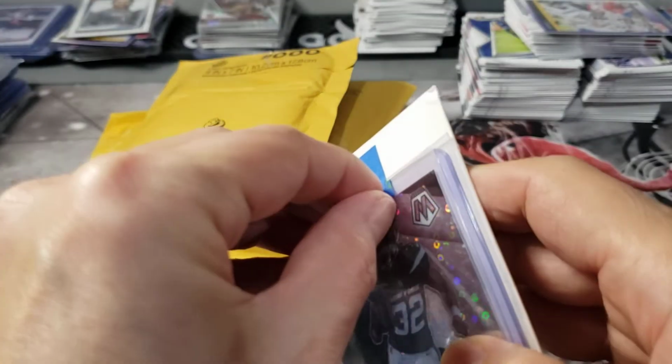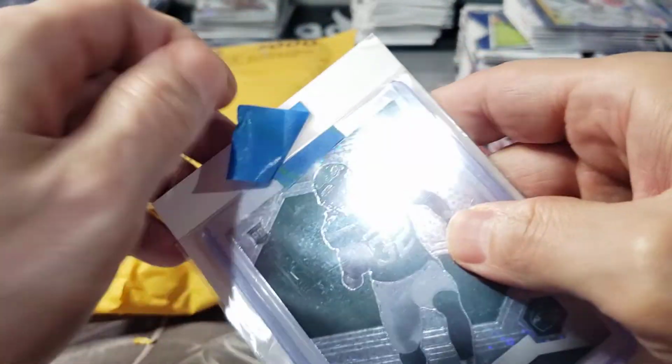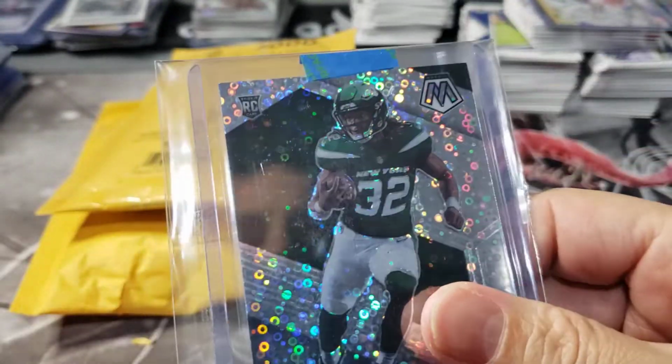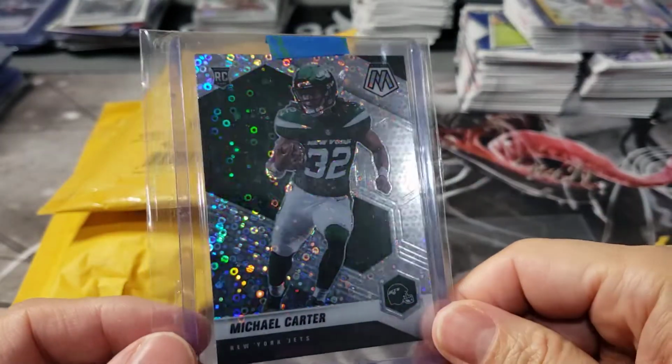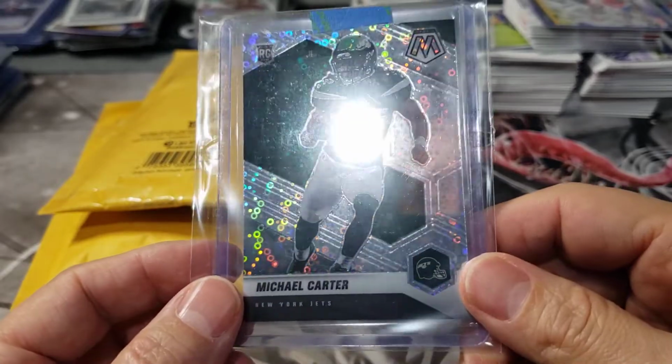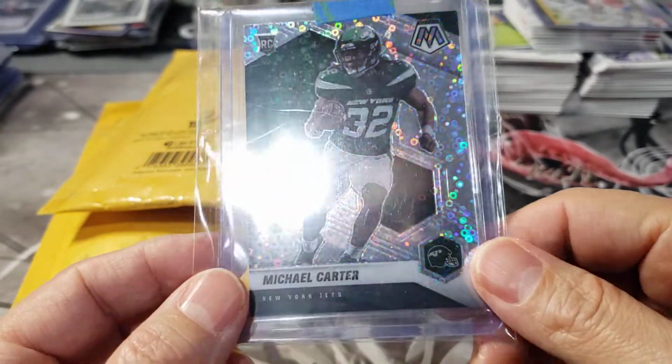It's the Michael Carter. I believe this is the variation. Yes, this is the variation. I got a few of these. See, that's one of these cards that I think could be, it's not crazy. I don't remember what I paid. It's been a while since I ordered this. Some of these cards take like 2 weeks to get here. I know I bought several of these, and I paid anywhere from $10 to $14 for them.